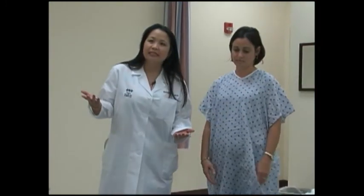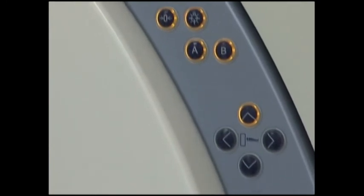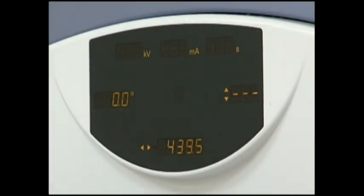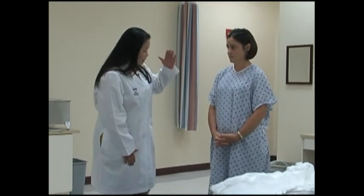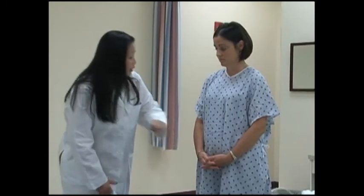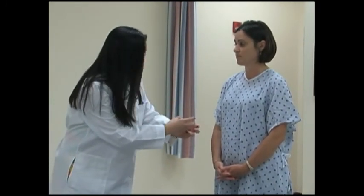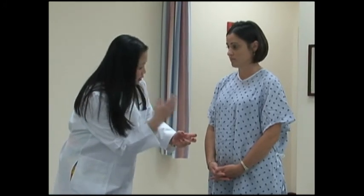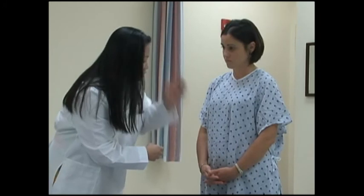This is the CT simulator, and we're going to be just taking some scans of you today to prepare for the future radiation treatments you'll be receiving. Well, the purpose of doing this is basically to take a scan of your abdomen and of your pelvis. And what we'll do at that time is, you've already had surgery to remove the cancer, but we're trying to give radiation to basically where the cancer used to be.